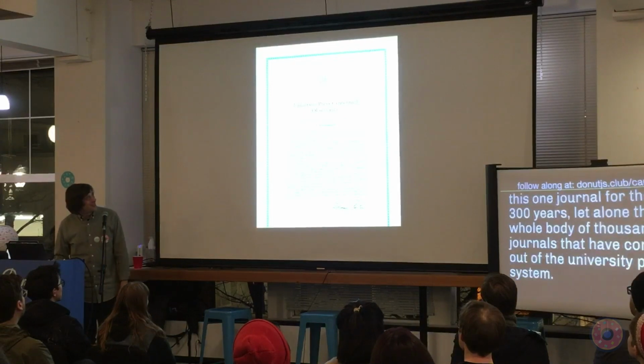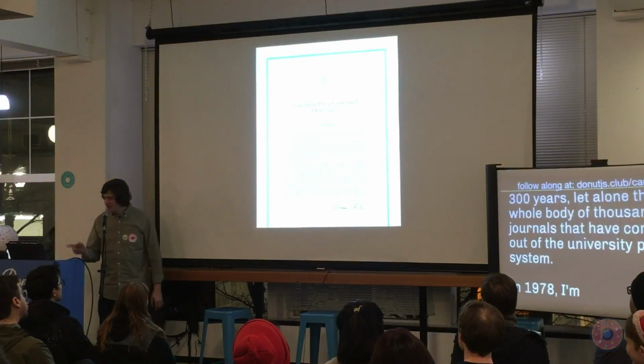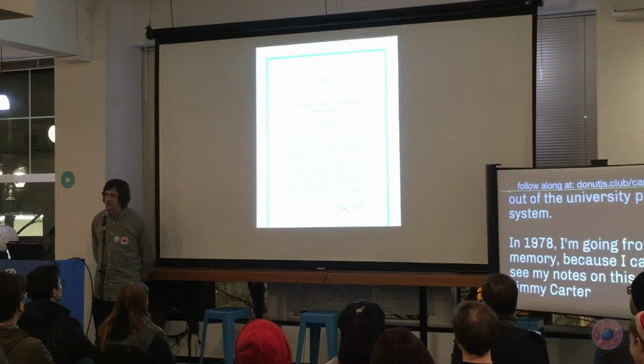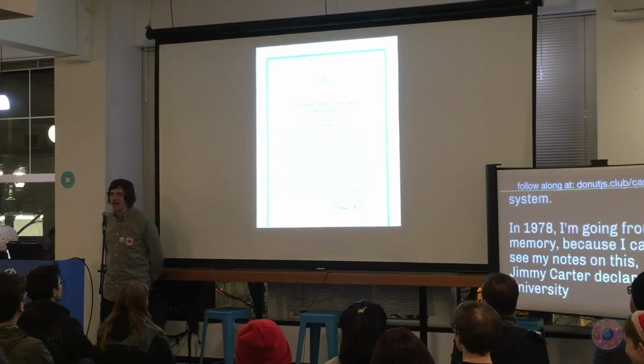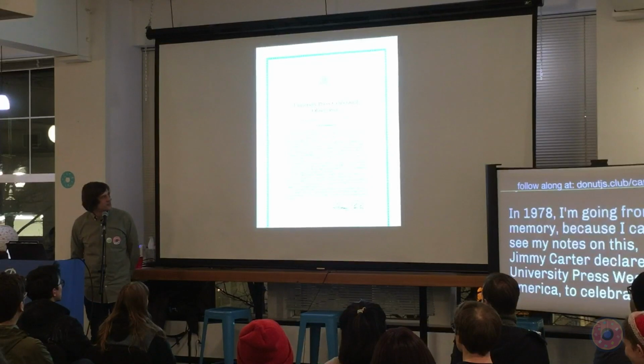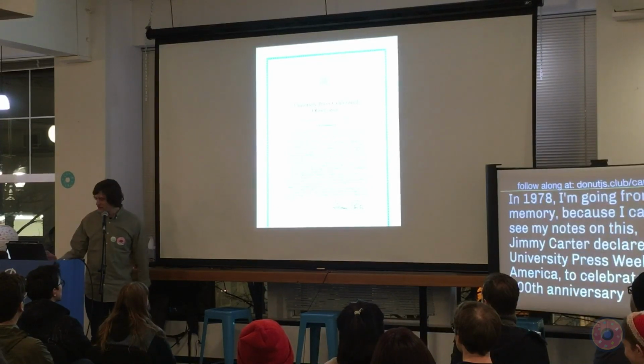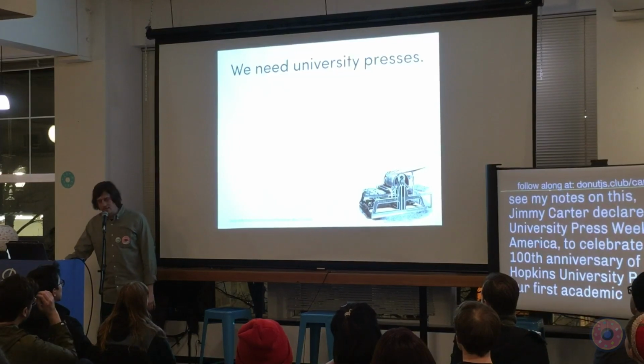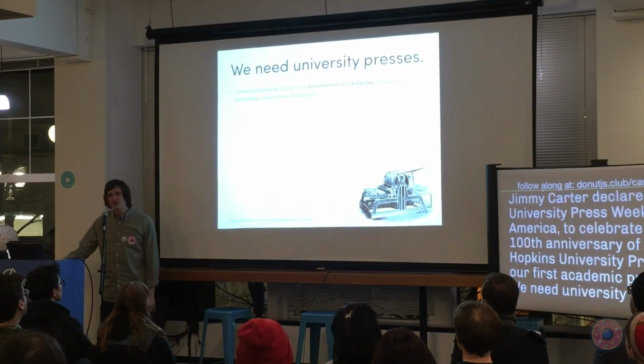In 1978, I'm going from memory because I can't see my notes on this, Jimmy Carter declared University Press Week in America to celebrate the 100th anniversary of Johns Hopkins University Press, our first academic press. We need university presses. We need them for a number of reasons.